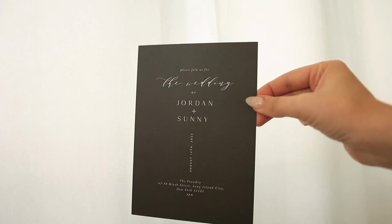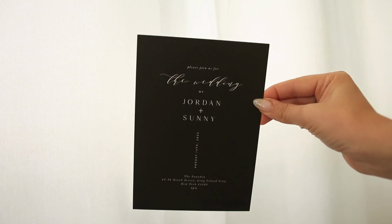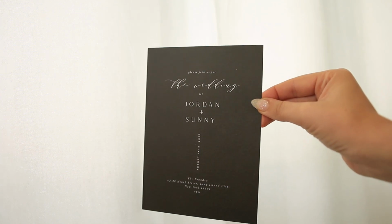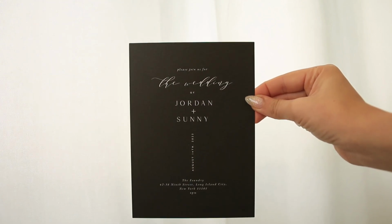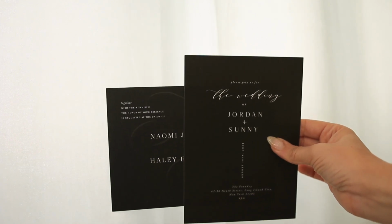And then here is another classic black and white option. This one is a little bit more modern with the vertical style going down the center for the date. But if you're looking for a nice black option, either of these are just really nice. So I do really like the classic black and white.